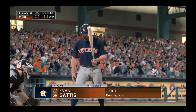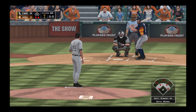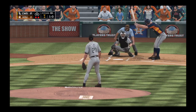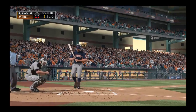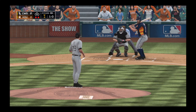In now, Evan Gattis. He'll try to follow up the double in his last at-bat with another big hit right here. And that came after a long battle at the plate, and he was able to stay patient and finally got a pitch that he could drive. And now a curveball. He's got to lean out of the way. That one nearly got him. Well, nothing wrong with that. As much as it pains me to say, the pitchers have the right to work inside.